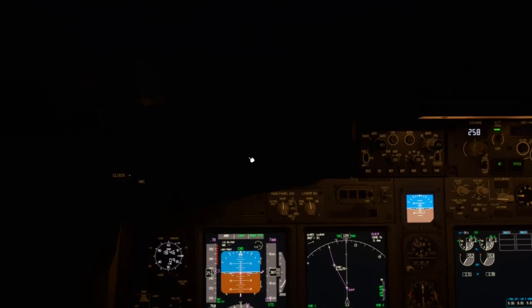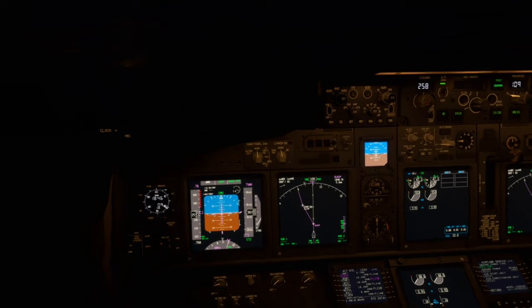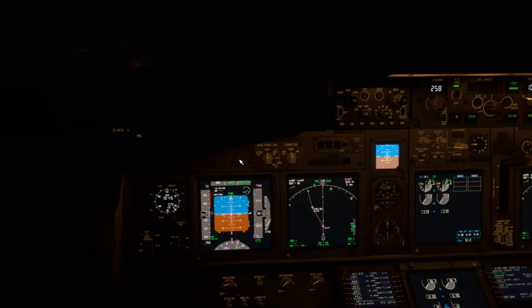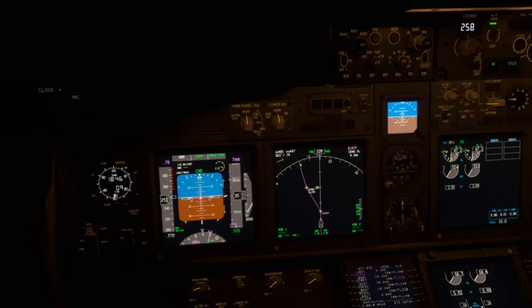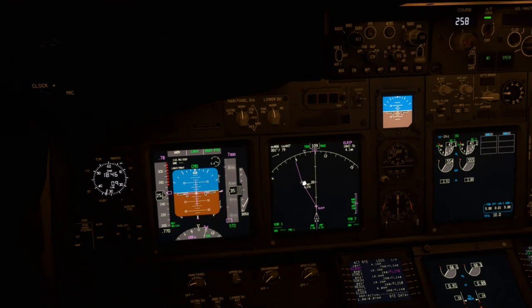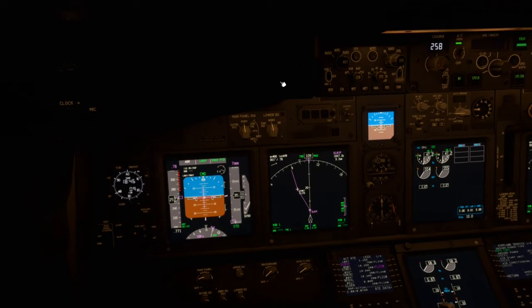So it's going to start descending here. The weather is ceiling and visibility okay, or CAVOK. That's what the weather forecast says right now. And it's favoring a landing on runway 26 left, and that'll be landing to the west. So we'll start our descent and keep on going down as we approach Gatwick.